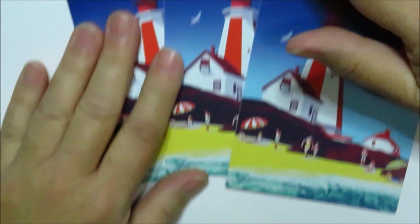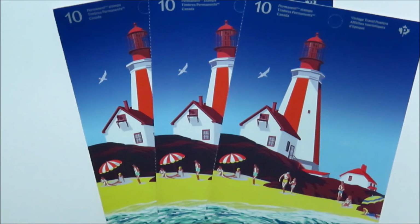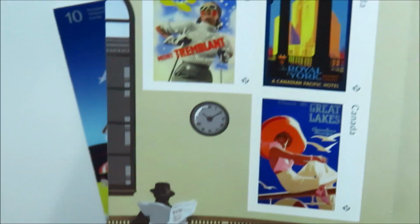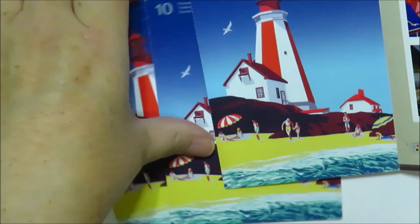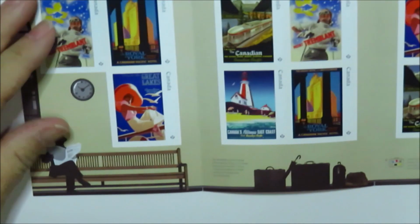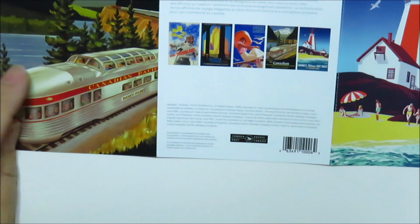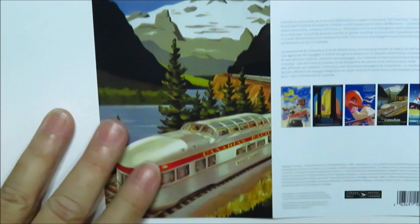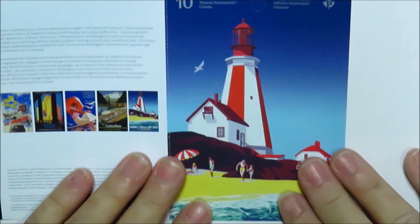Hopefully. Then the next one I got 3 of them because they're so pretty. They are postage stamps taken from vintage travel posters. Permanent. And then these are the pictures. They also made these into postcards. So I like how they decorated the little book as well, that these people are traveling. And then this is a picture of one of the stamps, and that's all of them. And then a lighthouse.